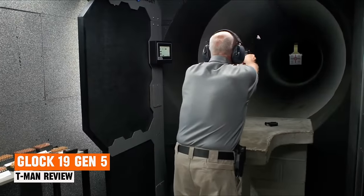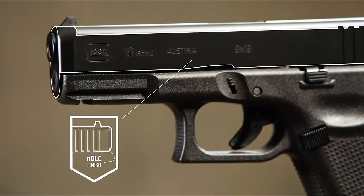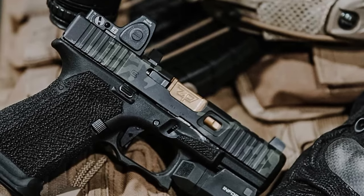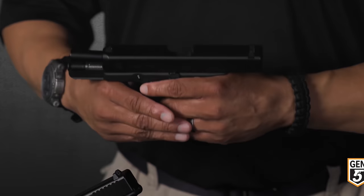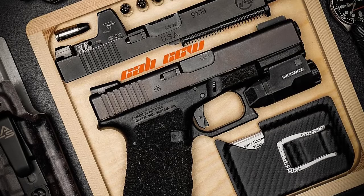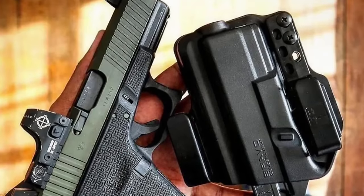Glock 19 Gen 5. Renowned for its versatility, the Glock 19 Gen 5 is a standout in the world of handguns, excelling both as a service pistol and for concealed carry. Despite its formidable performance, it maintains a lightweight design, ensuring comfort during everyday carry. Widely regarded as one of the most sought-after concealed carry pistols ever, the Glock 19 Gen 5 has earned widespread acclaim within the Glock lineup.